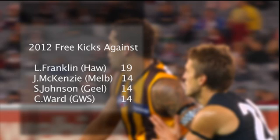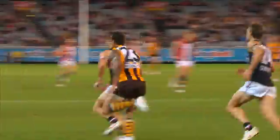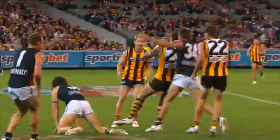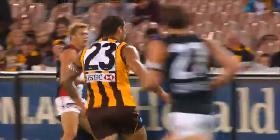Let's take a look now at giving away free kicks. And there you can see the 2012 free kicks against with Lance Franklin on 19, 5 more than his next man there in Jordan McKenzie from Melbourne, who is a tagging player and probably is more liable to give away free kicks. So it's undoubtedly an area of his game that he must improve on. Alistair Clarkson would be filthy with Buddy giving the ball back to the opposition so easily.